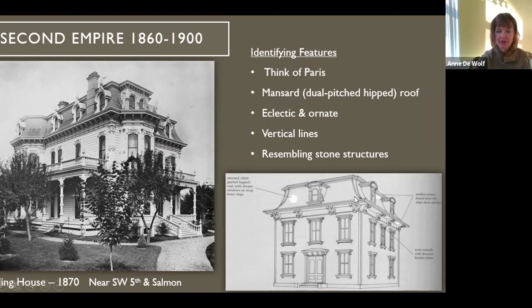But this is called a mansard roof, which was, if you have ever visited Paris or seen pictures of Paris, a very, very dominant roof shape. These sorts of vertical, small arched dormers, eclectic in that different materials were being used, like wrought iron balustrades, as well as wood-turned balustrades, urns on top of newel post, turned columns. It's a very gracious, very castle-like style. And again, they want to resemble stone structures.